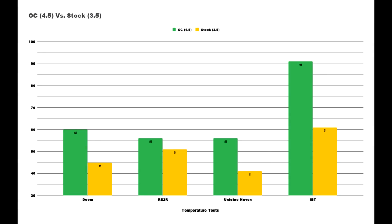I used some stress tests and some games to get the most accurate information on how the PC would perform day to day. The recorded temperatures are the highest temperatures reached during each test. Starting with Doom. I like to use Doom games to test whether or not my PC can handle the overclock, because my system used to crash minutes into playing Doom even when any other games or tests could be run with no problem. So for Doom there is a 15-degree difference.